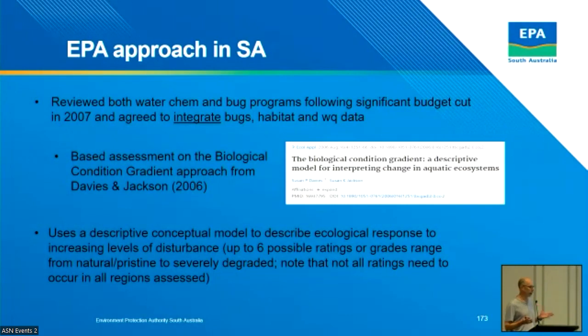We compile all that data into a framework that was first published in 2006, using a biological condition gradient framework model. That allows the description of a conceptual model according to increasing biological response in relation to increasing human disturbance, and allows us to describe up to six condition ratings. It's site based rather than catchment based. But logically, if you have a representative number of sites, you can probably scale it up to describing the catchment.